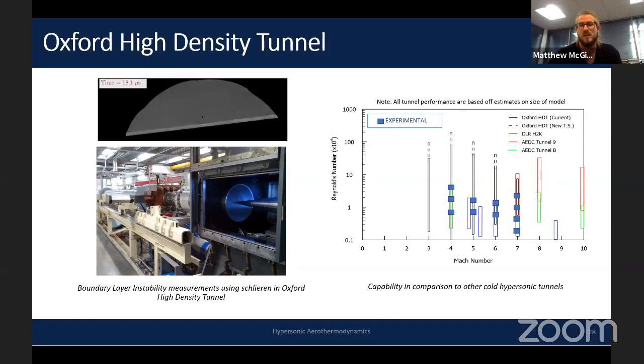And so you can see where our tunnel sits in comparison to some of the other big tunnels around the world. And when I say big, I mean big. You can fit two humans, one standing on the other's shoulders, in these tunnels. They're very big. The difference with our tunnel is we can go to very, very high fill pressures, which allows us more Reynolds number capability.